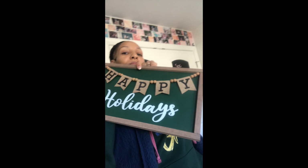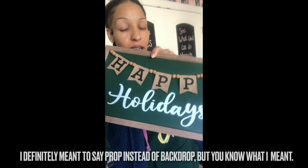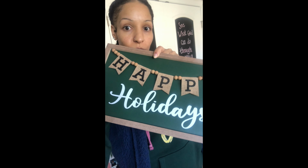So later on, you'll see, we're having a DIY Christmas Eve pajama photo shoot. And I wanted to get a prop for us to hold up in our photo shoot. And so I went to my favorite store, you guessed it, Dollar Tree, and I found this little cute thing. So it's going to serve as a backdrop in our photo shoot, but also I can use it as a part of my Christmas decor. I'm always excited when I can do that. Recycle things that get more than one use.